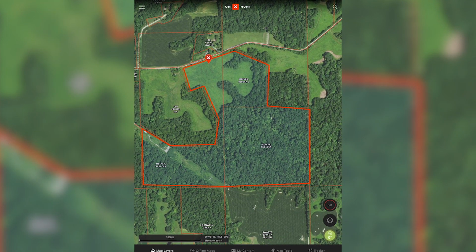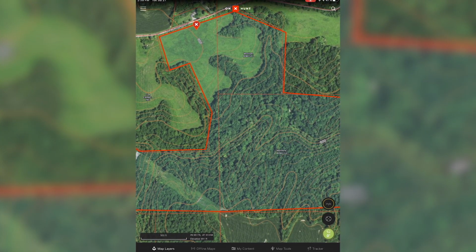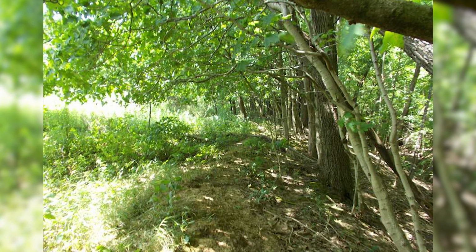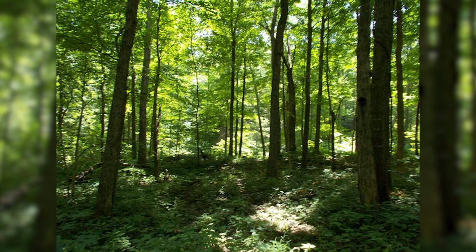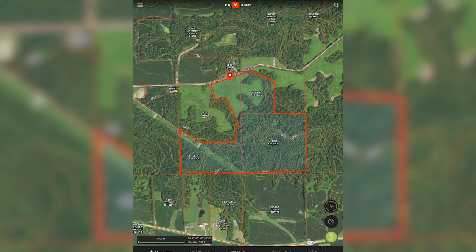I do like how many south faces you see. Those steep hills where those lines are going east-west or northeast to southwest, then you know that that ridge is falling off and you're gonna have a lot of south face. I always look for south-facing hillsides whenever I look at a property, because more often than not, that's gonna be your thickest cover and it's gonna offer you the best bedroom for those deer. Overall, for 93 acres, I think it lays out well.